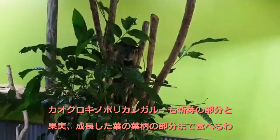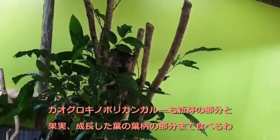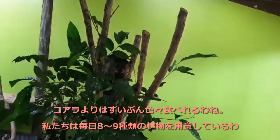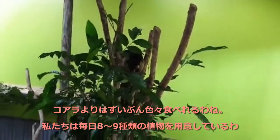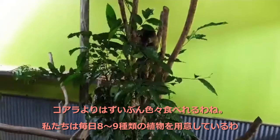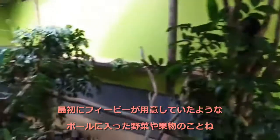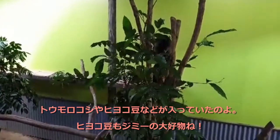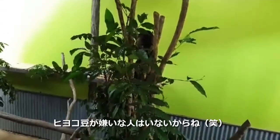He'll eat the fresh growth, and on some trees he'll actually eat the fruits, and some he'll eat the mature leaf and even the little heart of the tree called the petiole. So they really eat quite a big variety. Here at the Rainforest Station and at the Habitat where we also house them, we like to offer them a variety of around 8 to 9 different types of trees every single day, in addition to what we call supplementary food, which is that bowl of food we saw Phoebe offering Jimmy before, with corn, chickpeas. If anyone likes eating hummus, you're just like the tree kangaroos, because that's one of their favourite things to eat. Who doesn't love hummus, hey?